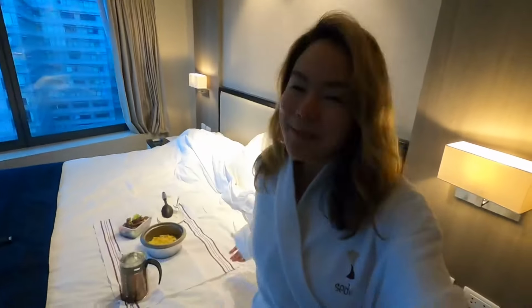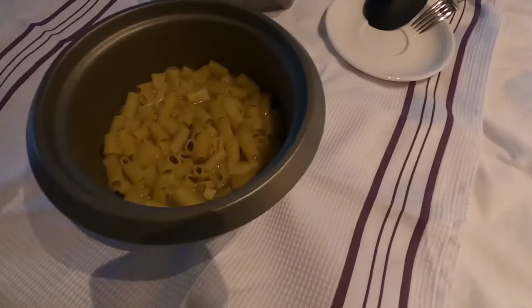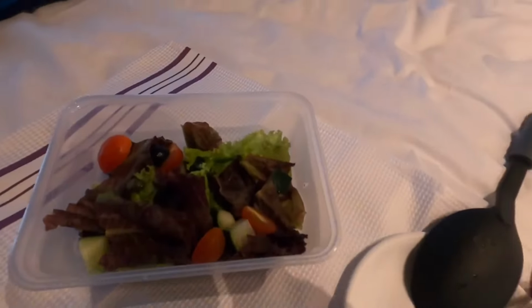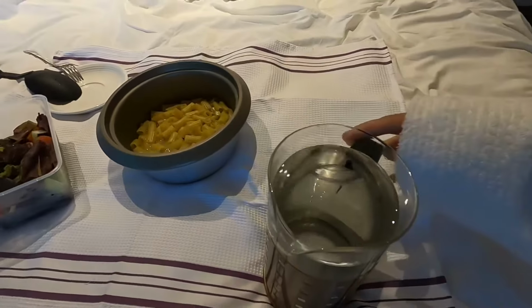I know I really should be eating on a table, but breakfast, oh no, lunch in bed, why not? Let's do it. Look at that. Should be delicious. And yes, I use a cafetiere for my water because it's so much bigger this way.